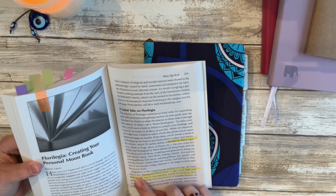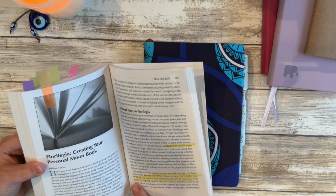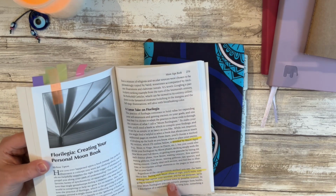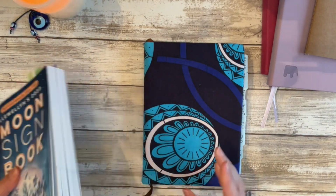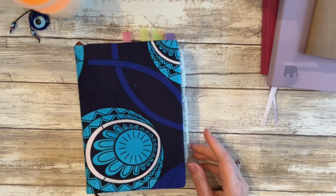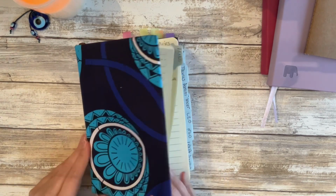You divide it out by the moon signs. During each moon phase or sign, you'll make a note of things that capture your attention. For our purpose, we're going to expand beyond written texts and possible sources. And then she goes on. Anyway, this is the whole reason that I got it, because I wanted to see how the moon, when it was in certain signs, how it was affecting me. It didn't matter if it was full or what.